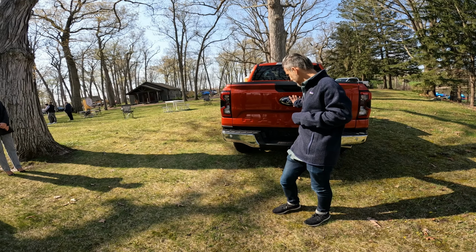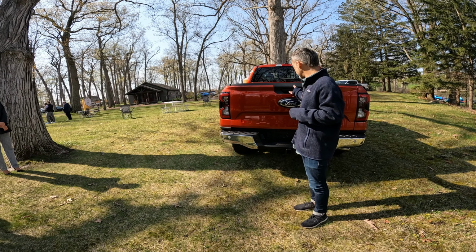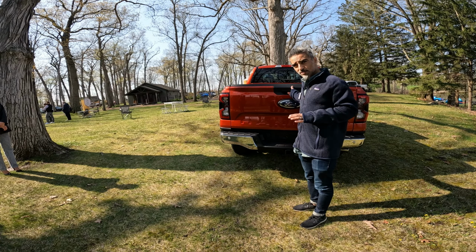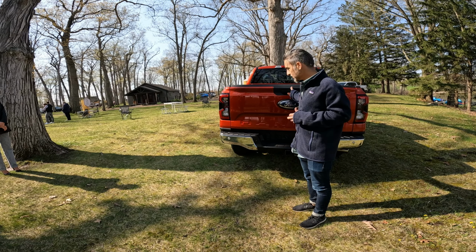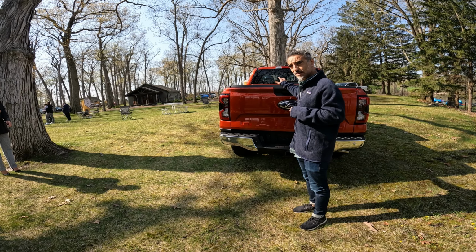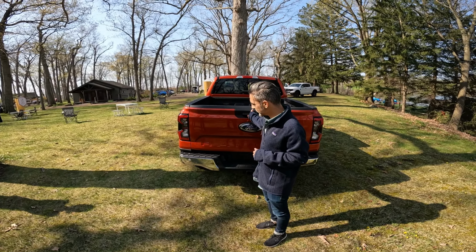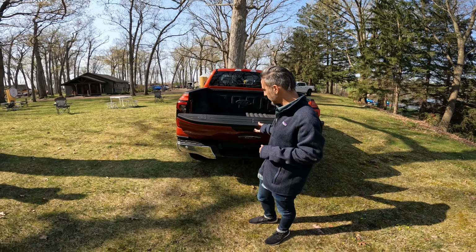And obviously the large, proud Ford Oval housing the camera underneath. So that's the exterior overview. We can go into more detail in a second, but I think the next bit I want to talk about is the cargo area itself. There's a couple of really cool features on the cargo area.